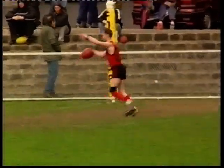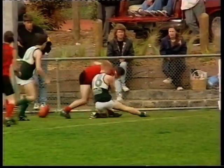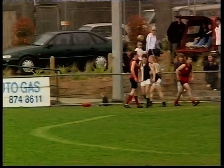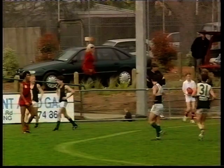King with the ball. Now goes, delivers to half-back now, taken by Schumann. Schumann goes again. Oh, put his teammate under the hammer. They go to the line, out of bounds. And we'll see a boundary throw-in. Wantirna South into attack.